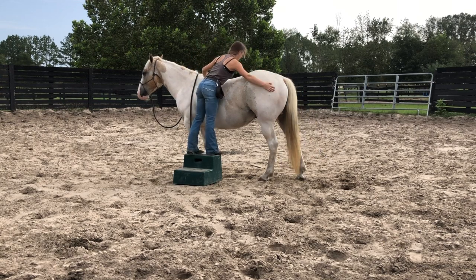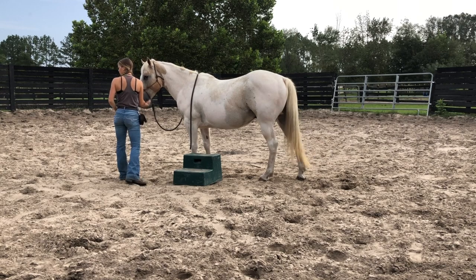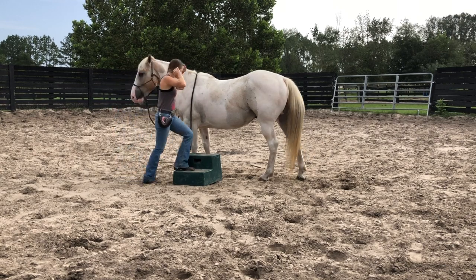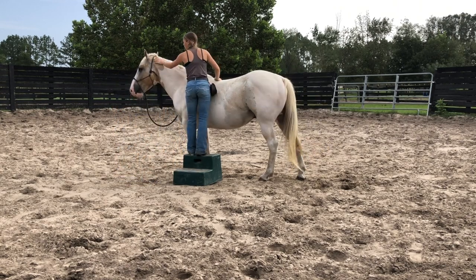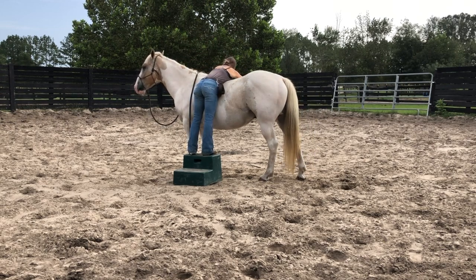So now I'm going to do everything I did on the right side on the left side, and we're really going to build up to getting on him since this is the side I will be mounting from. And I'm not going to just go right ahead and get on him or start where I left off on the right side. I need to completely start over.